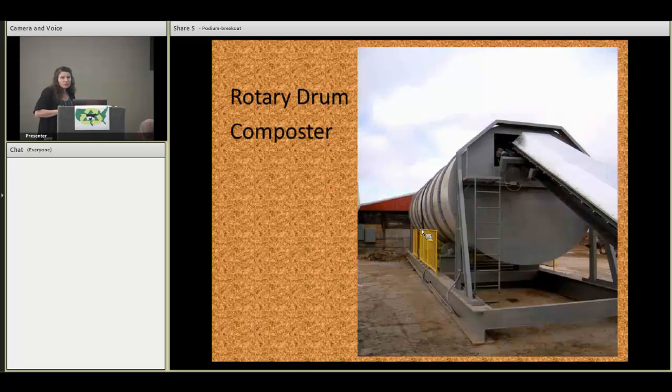Drum composters, they come in all different sizes. Some of our farms are using them for bedding recovery units. We're bedding our animals with partially composted manure. And I'm not advocating either way, whether that's a good idea or a bad idea. It seems to be working pretty well for some farms. But they're actually treating it for a couple days in those drums.